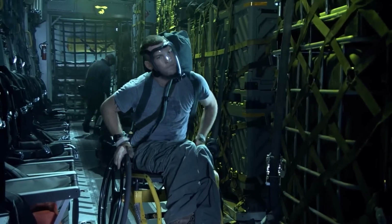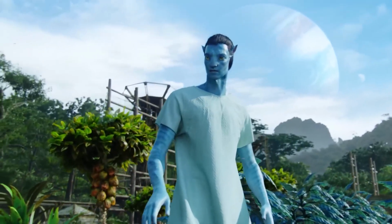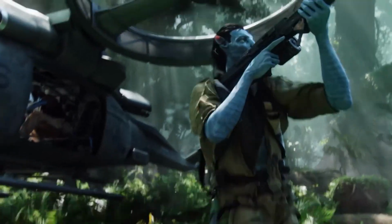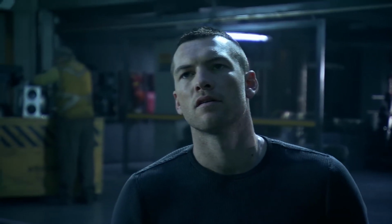In the movie, Sam Worthington plays Jake Sully, a paraplegic Marine who finds himself on the planet Pandora and in the skin of a humanoid Na'vi hybrid avatar. He quickly finds himself torn between his orders as a Marine and his growing love for the Na'vi tribe and their way of life. Pay attention to the scenes where Jake is in his human form.